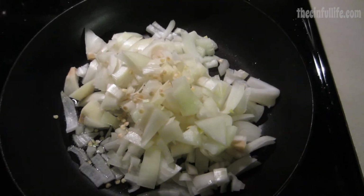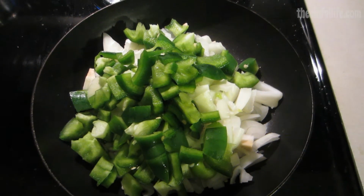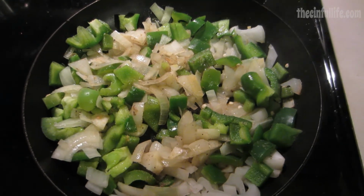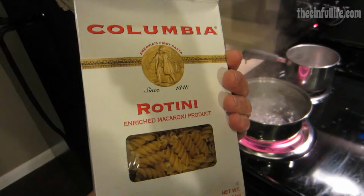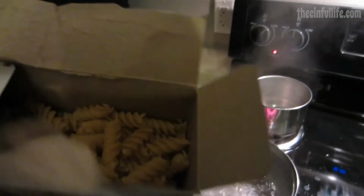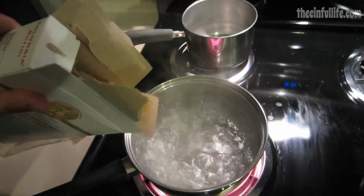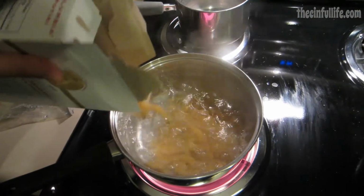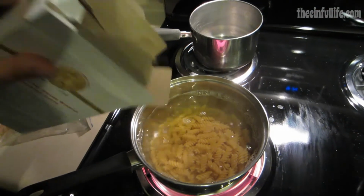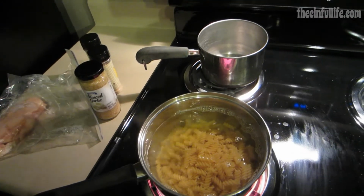Cooking up some onion. Next, some green pepper. Going to let that cook for a little bit. Next thing, I'm going to add some of this spertini, probably about half the box, so 8 ounces. Yeah, like that.